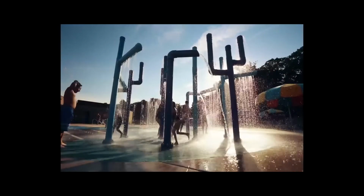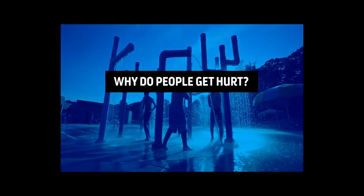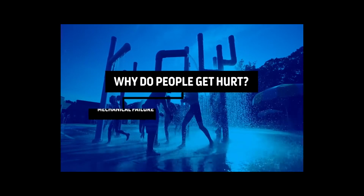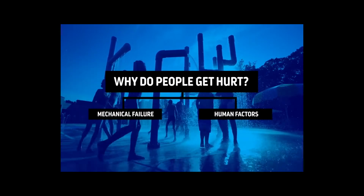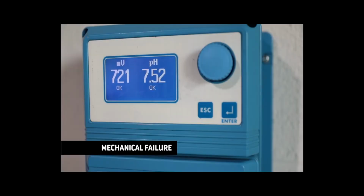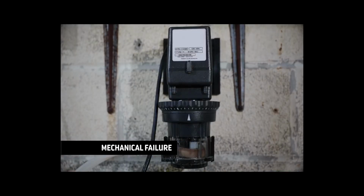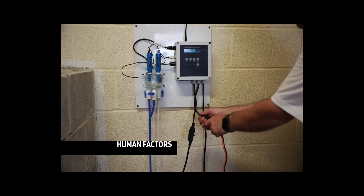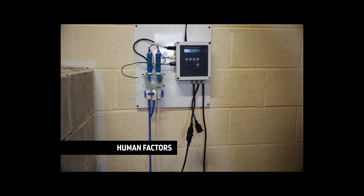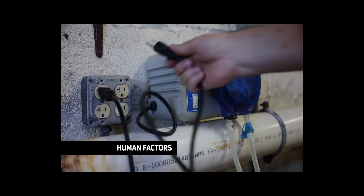So if these systems are designed to protect people in the event of a failure, why do people get hurt? The answer is simple. Mechanical failure, or human factors. A flow switch could fail and send a false indication of water flow when there is none, and the chemical injectors would still feed chlorine disinfectant and acid into the system. Additionally, a maintenance operator can bypass these safety methods by plugging the chemical feeders into another circuit.